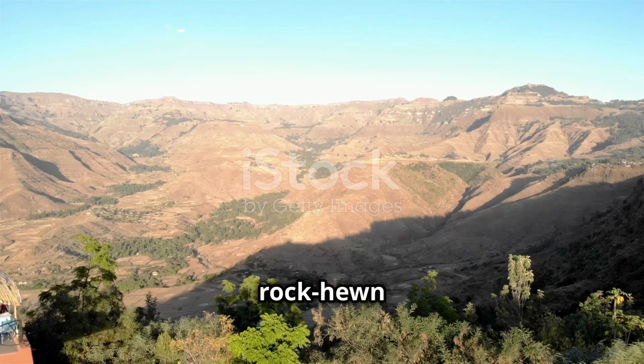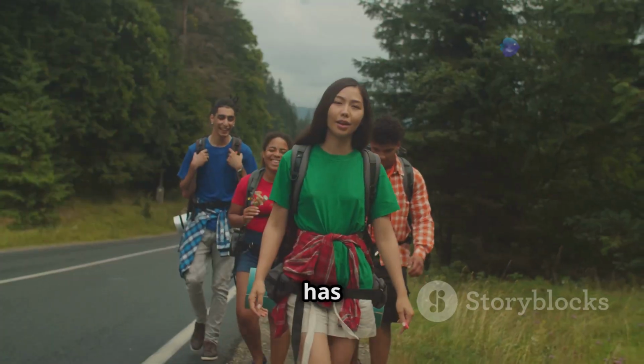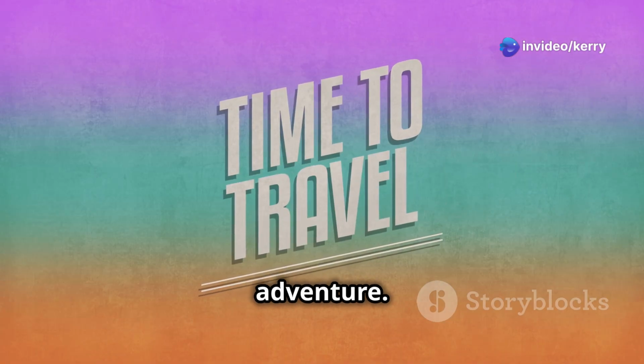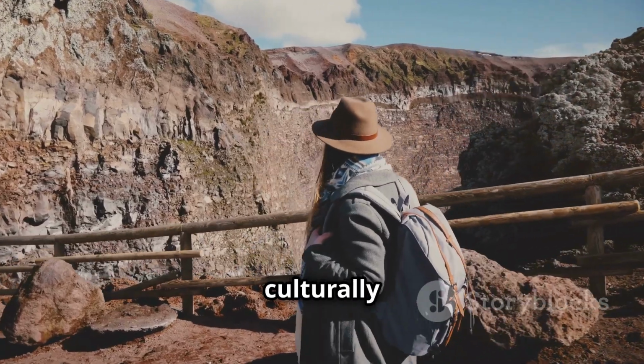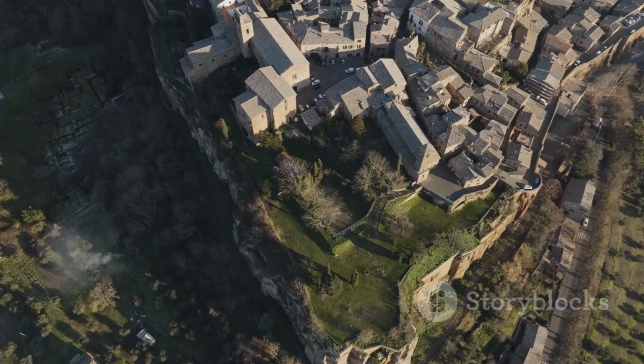From ancient rock-hewn churches to stunning mountain ranges and unique wildlife, Ethiopia has something for everyone. We're talking about a whole different vibe, a different kind of adventure. So buckle up because we're about to explore a place that's both beautiful and culturally rich. This is Ethiopia, and you're in for a real treat.